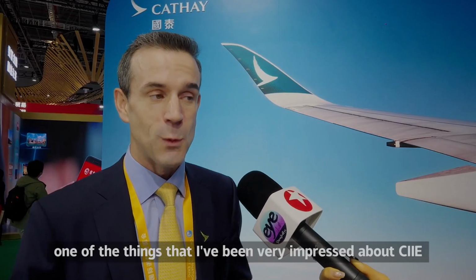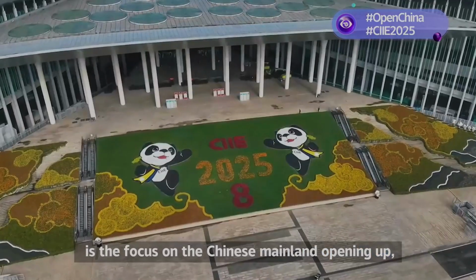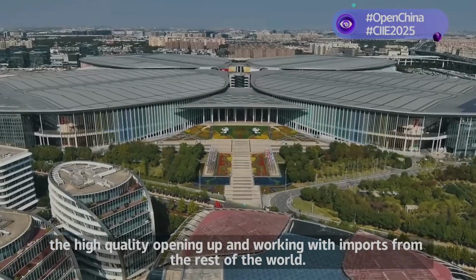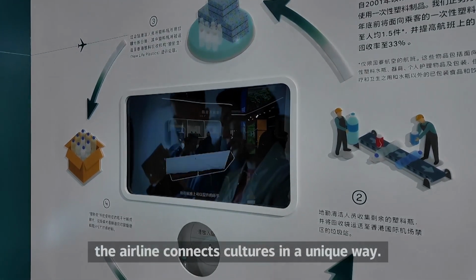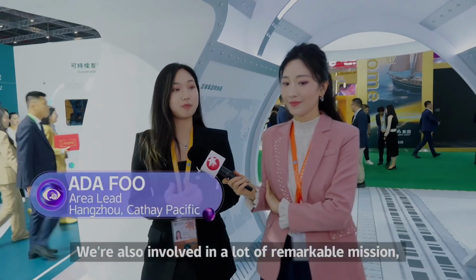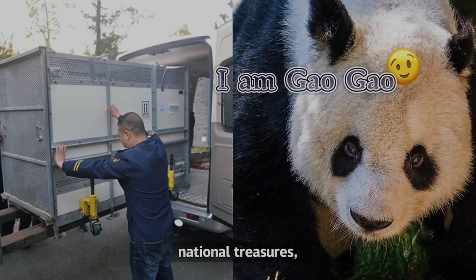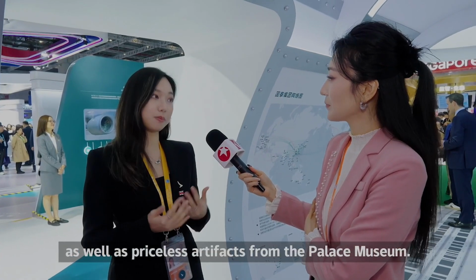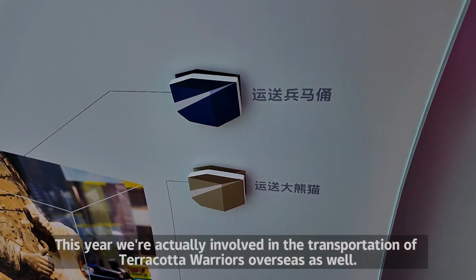In terms of imports, one of the things that I've been very impressed about CIIE is the focus on the Chinese mainland opening up, the high quality opening up, and working with imports from the rest of the world. Beyond commerce, the airline connects cultures in a unique way. We're also involved in a lot of remarkable missions, such as the transportation of our giant pandas, national treasures, as well as priceless artifacts from the Palace Museum. And this year we were actually involved in the transportation of terracotta warriors overseas as well.